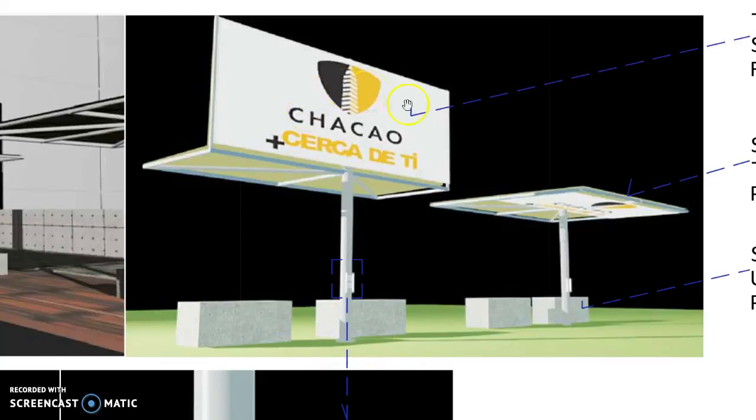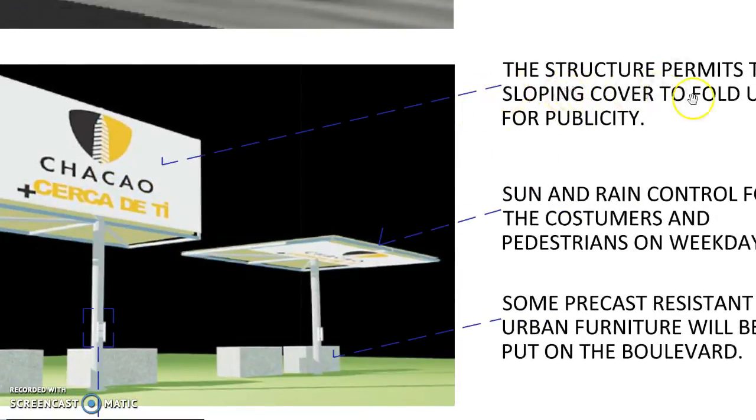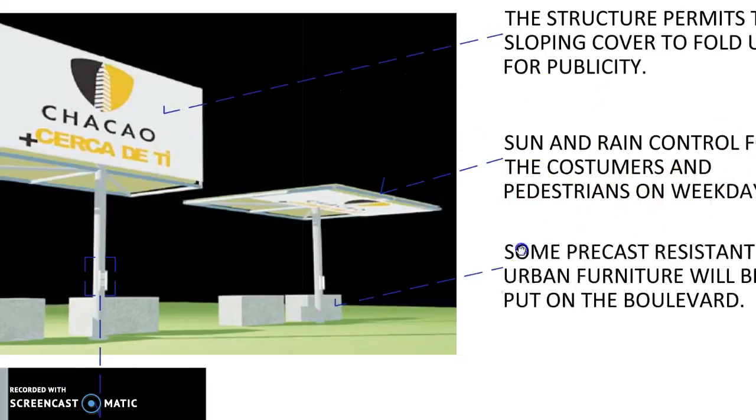And when I fold it, it also continues to be a sun control element for the bus stop on weekdays, and it could have a publicity element, as the structure permits the sloping cover to fold up for publicity, and you can fold it over again. It will still have the publicity, but it will just be in case of the market functioning. It will work as an awning for sun and rain control, as I'm saying here.